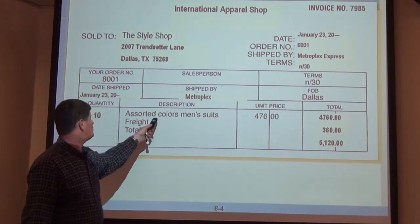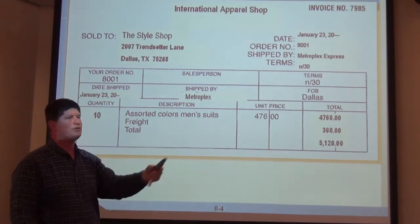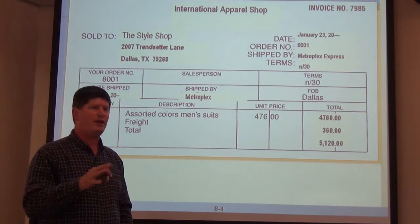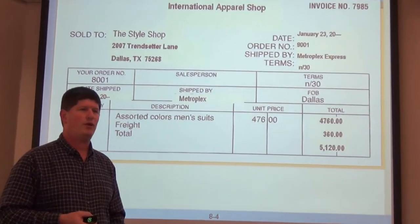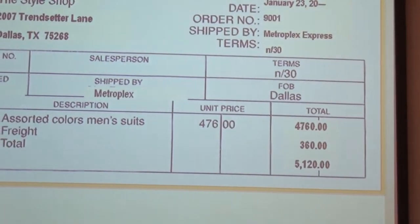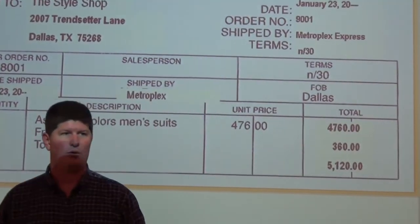They charge us for the suits, but they're also charging us freight. They charged us $360 to ship these to us. So even though they arrange the freight and they're paying the trucking company, we're reimbursing them for it. They're charging us this $360. And you add that to what the merchandise cost and you get your total.